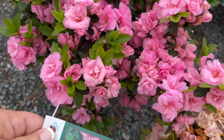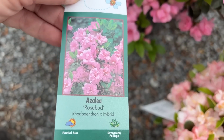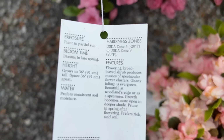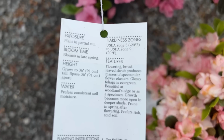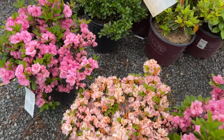This was so pretty. It's called Rosebud. It's a hybrid. I almost got it, but the deer eat my azaleas so bad I just couldn't justify it. Hardy in zones 5 through 9. Only gets to be 3 by 3. I thought that would be really pretty in my garden, but I didn't get it.